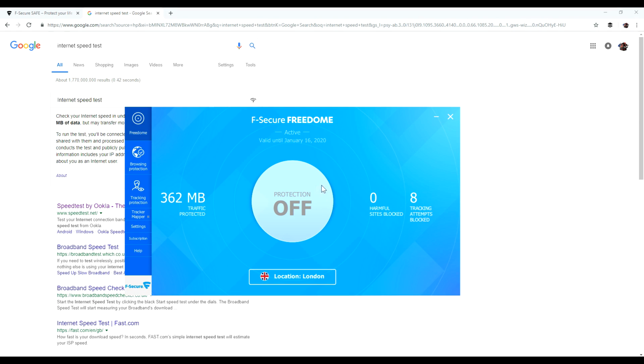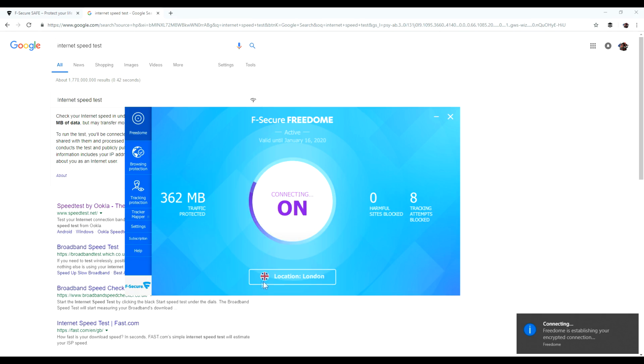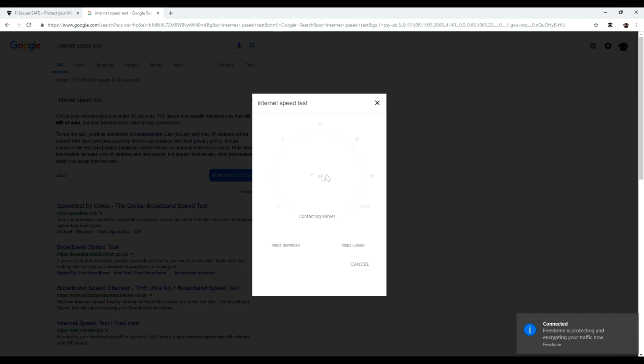So as soon as I turn the F-Secure protection on, keeping the location in the UK, or London as it says there, it says we're protected. We'll rerun that test and have a look how fast it is.